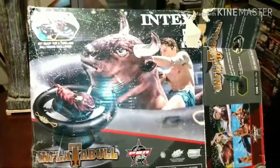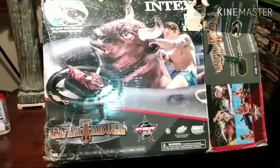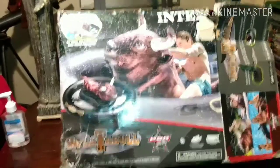So this is what I pulled out at TJ Maxx. This is awesome, guys. Look at this. It's an inflatable. It's 7 foot by 6 foot by 2. That thing is huge. Look at this. And it's good. I mean, I checked it. I opened it up just a few minutes ago. And there's no cuts or nothing. And everything seems to be there.